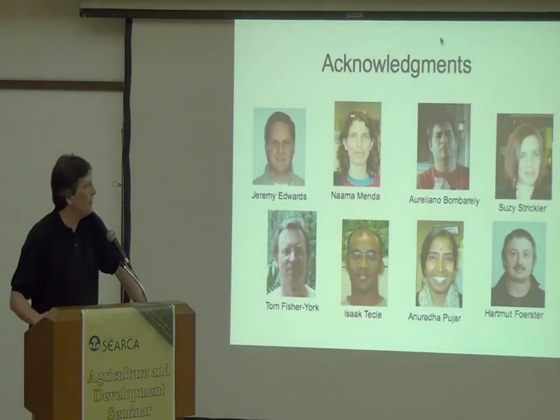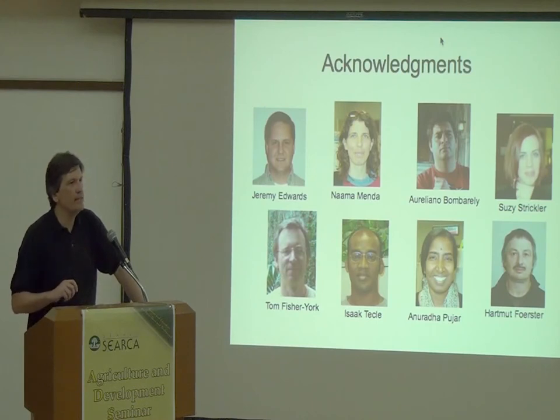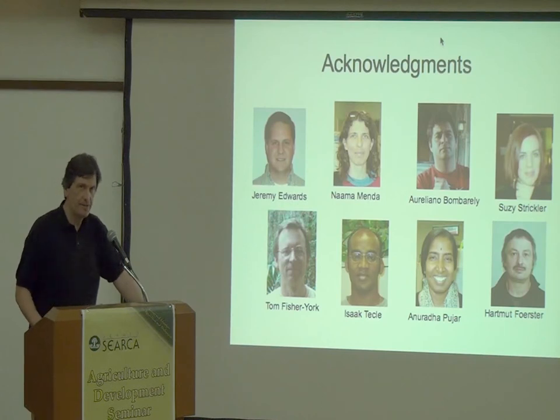These are the people who work in my lab and have done most of the work that I talked about. I especially would like to point out Naama, who did the analysis of the GH13 together with Susie, and Jeremy implemented the breeder functions in the database. Isaac implemented the genomic selection algorithms and has implemented the QTLs also. Okay, that's all.